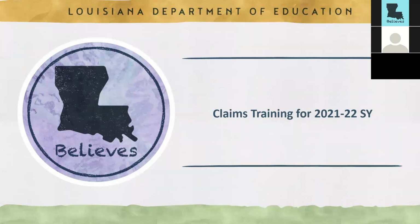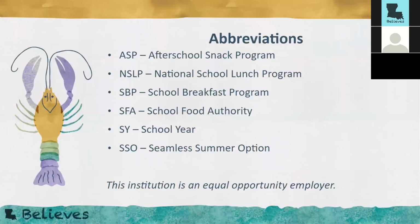Therefore, school food authorities have two options to provide meals to students during this time. SFAs can elect to participate in either the SSO or the National School Lunch Program and School Breakfast Program. In this presentation, we will discuss how to properly submit a claim for both programs. And in this slide, there are some abbreviations that will be used throughout the presentation.